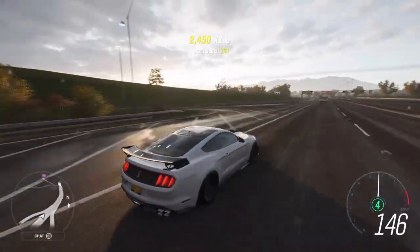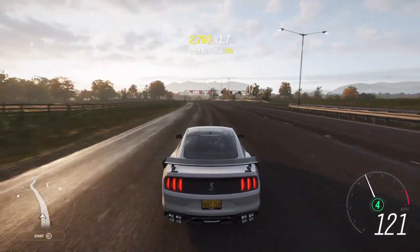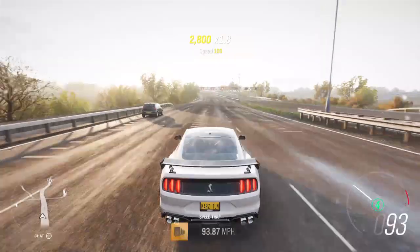So yeah, hope you guys like all these cars. These are some really nice cars there. I know everybody was requesting road race tunes, so I gave you another top 5 road race cars.